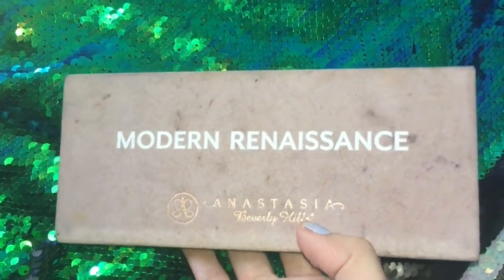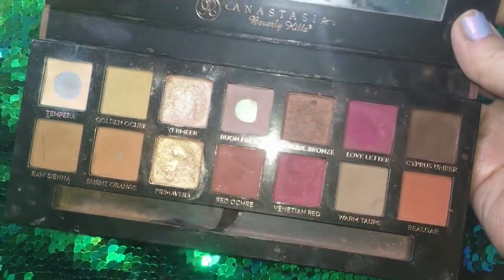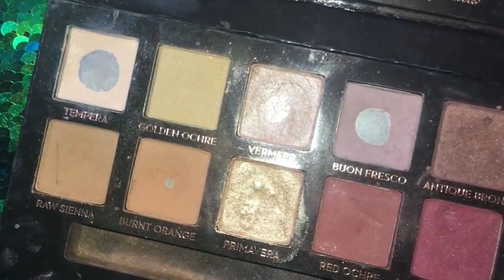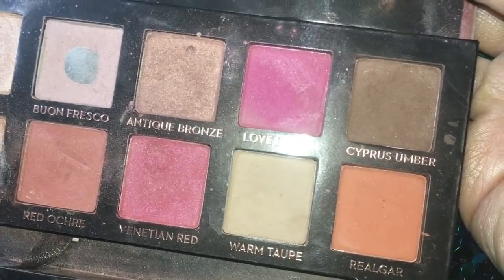I've set my eyes. So the eyeshadow palette that I have just been absolutely loving, oh, I almost fell off my stool again. The eyeshadow palette that I've been loving using recently is the Modern Renaissance by ABH. I've had this palette for ages, and for a long time I didn't really understand the hype. However, I've just been using it a lot. The formula is exceptionally good. The eyeshadows are very pigmented, but very, very easy to work with.